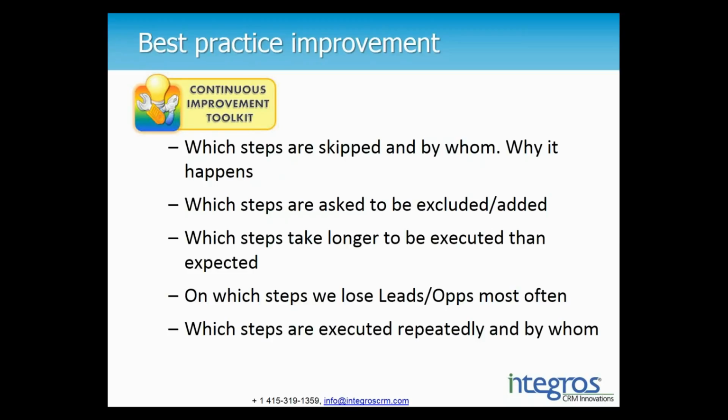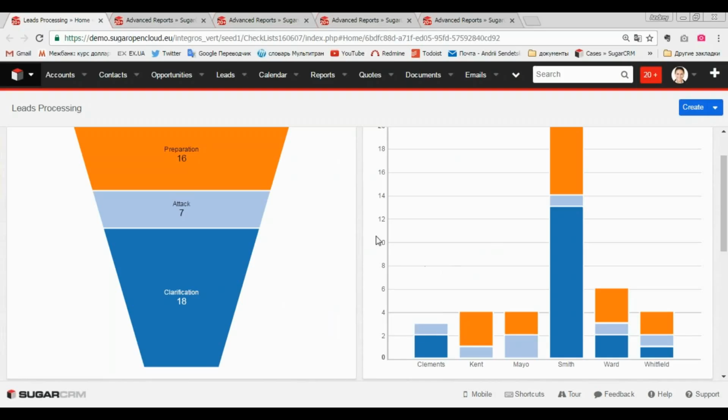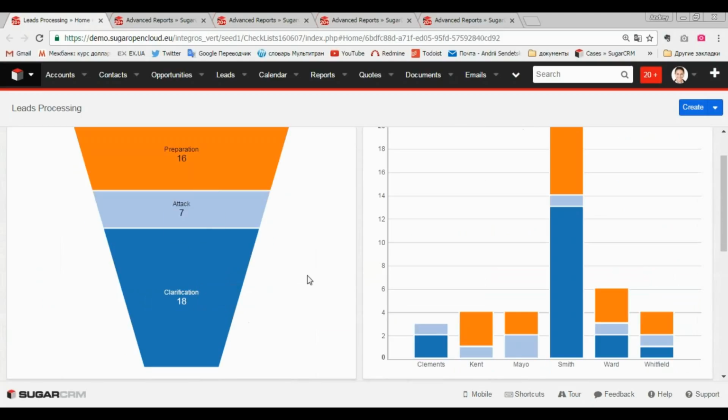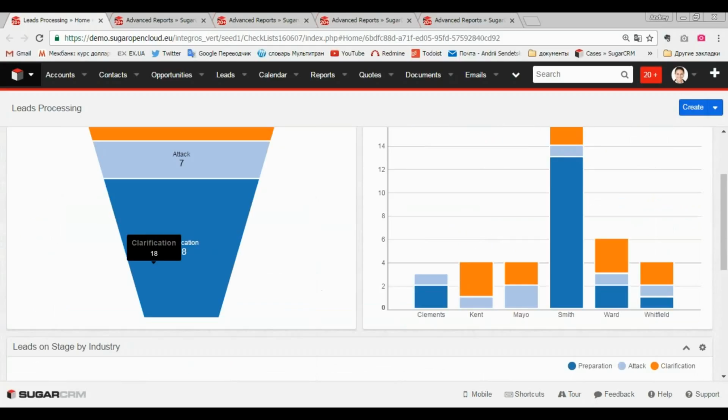The best way to manage best practices is to set up dashboards specifically for your needs. Now Andrei will present how it can be done. Thank you. And now I'm in the role of a sales manager. I'll show you how to manage lead generation and processing by checklists. I have enhanced reports aimed at keeping me in touch with everything going on with the company's lead portfolio. I've created for myself a dashboard which represents the current situation by some graphics, and I have actually all I need in front of my eyes.